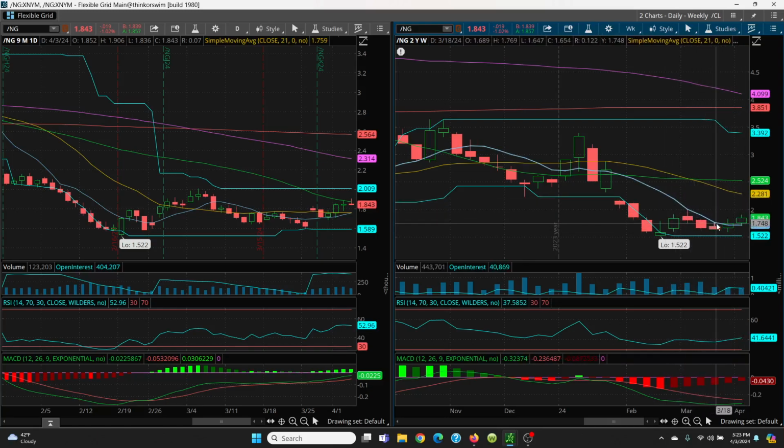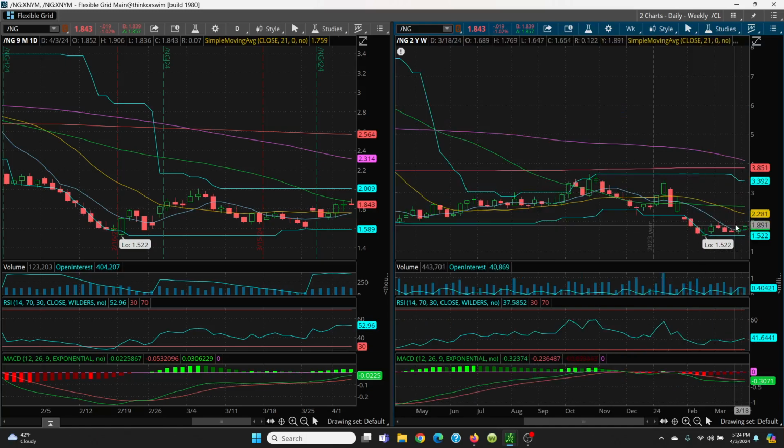You can see the 8-day coming down, flattening out, nice sideways action, and now we're green. We're sitting above it so far. But again, it's a weekly. We've got two more days left of this, so we've got to see how that's going to shake out. But right now, she's looking very, very good.